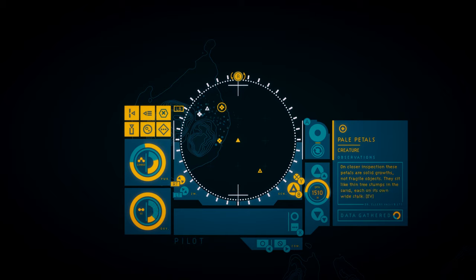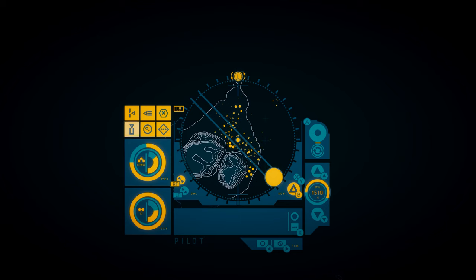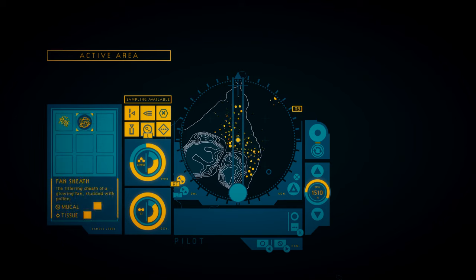Pale petals. On closer inspection, these petals are solid growths, not fragile objects. They sit like thin tree stumps in the sand, each on its own wide stalk. Bright fan. Unlike the Bloom's fans, these deepwater variants are covered with a translucent sheath of mucus, which protects their delicate spines. Glowing fan. This huge curved fan glows with a warm bioluminescence. Waves of amber light pass up its considerable height. Fan sheath, something we've already gotten before.